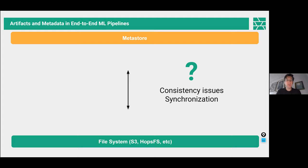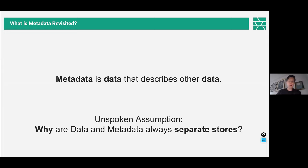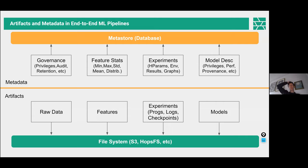So what I'll talk about now is how we challenge one of the assumptions here, that the metadata store is always a separate service, a separate standalone service. Metadata is data that describes other data, but why do they have to be stored in separate stores? So in machine learning pipelines, this is the classic kind of metadata that you'll get, right? You'll have your artifacts down here, the raw data, the features that are used to train the models, the experiments that were used to train the models, that includes the programs themselves, the conda environments that were used, the logs that they generated, the checkpoints of the models themselves, all these are files, right?